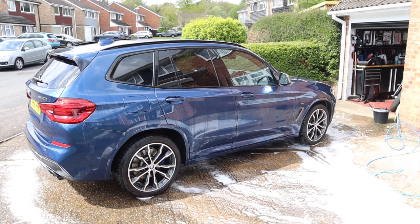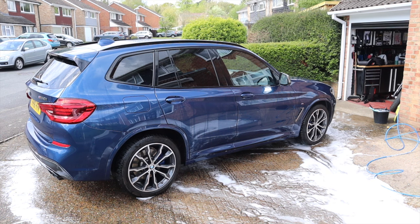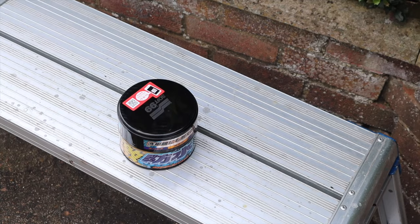Okay, so that's nice and clean now, so I'm going to go over and dry it, and then once it's dry I'm going to go in for a spot of lunch, and then we'll see what sort of protection we're going to put on it.